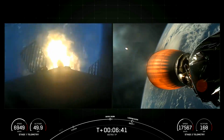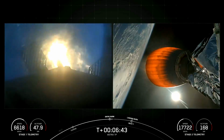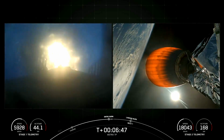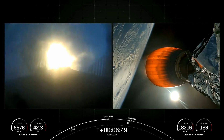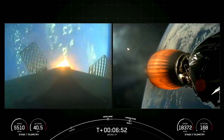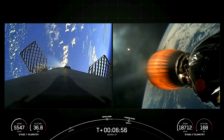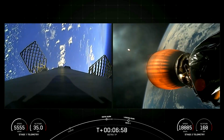We can see that speed really decelerating now in the bottom left-hand corner of your screen. Again, this is the first stage and is the first of two burns that it will execute in this entry landing burn maneuver. Entry burn shutdown. There we can see and hear that entry burn has concluded.